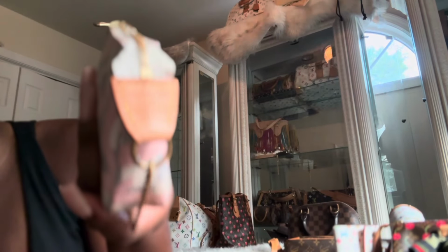That is a true story. Bought it off a random man in a Wegmans parking lot. And thankfully it is 100% authentic and it's in very, very good shape. But this is one that I had been trying to track down for a long time.